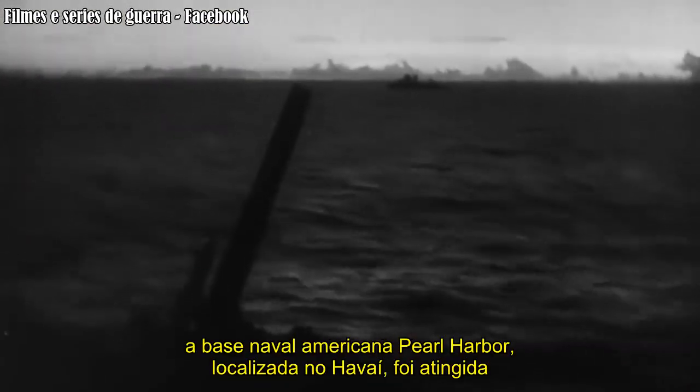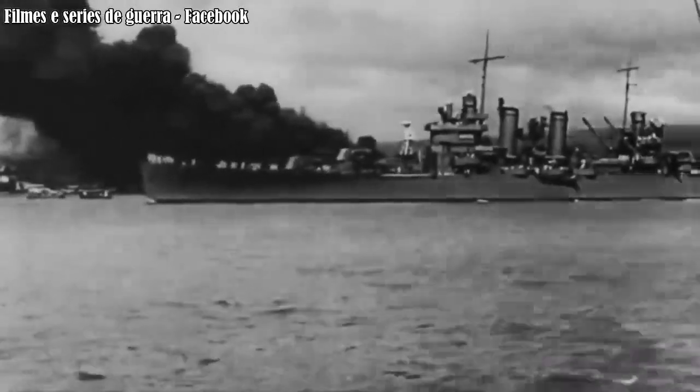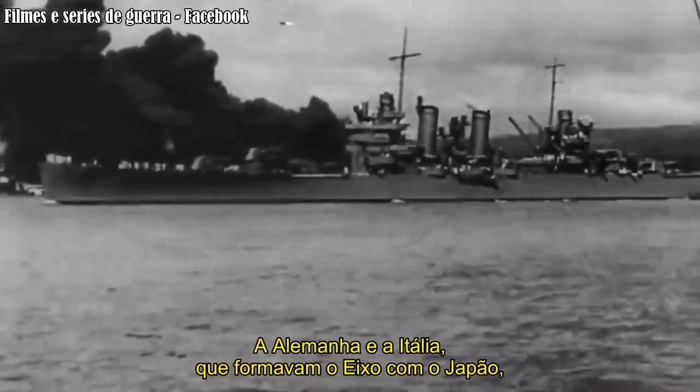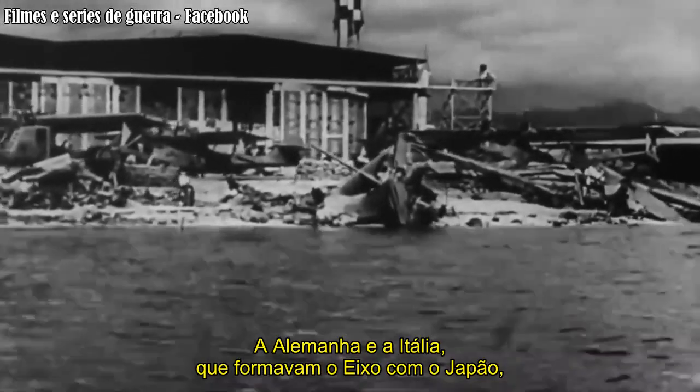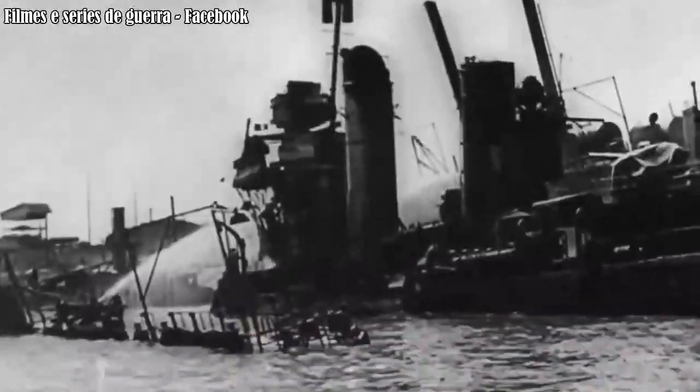On December 7, 1941, the American naval base in Hawaii, Pearl Harbor, was hit by a surprise attack launched by the Japanese Imperial Fleet. The next day, America declared war on Japan. Germany and Italy, which formed the Axis with Japan, riposted with the signing of the Tripartite Pact and declared war on the United States on December 12th. The conflict had become truly global.